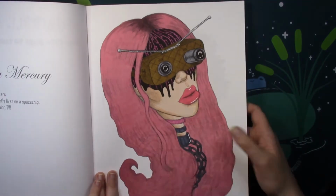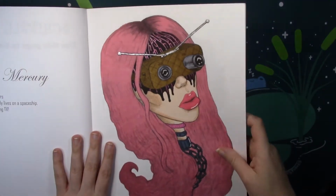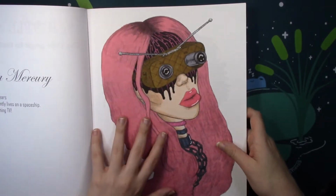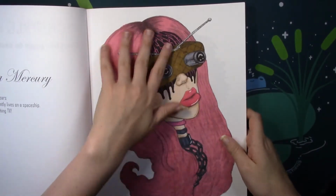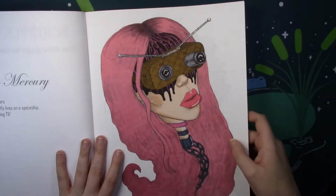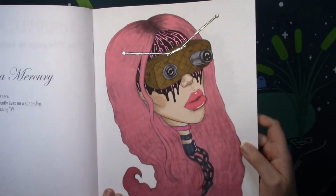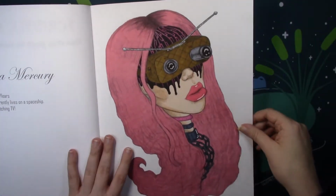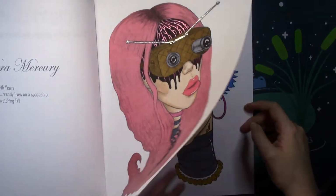So she does have a lot of glitter on her. It's on her little antennas, and a lot of these have this kind of a goop on their face with these little, I don't know, I call them like cyberkinetic lines running down them. And I do those in glitter whenever I see them because I didn't really know what else to do with them. And then she does have some paint accents.